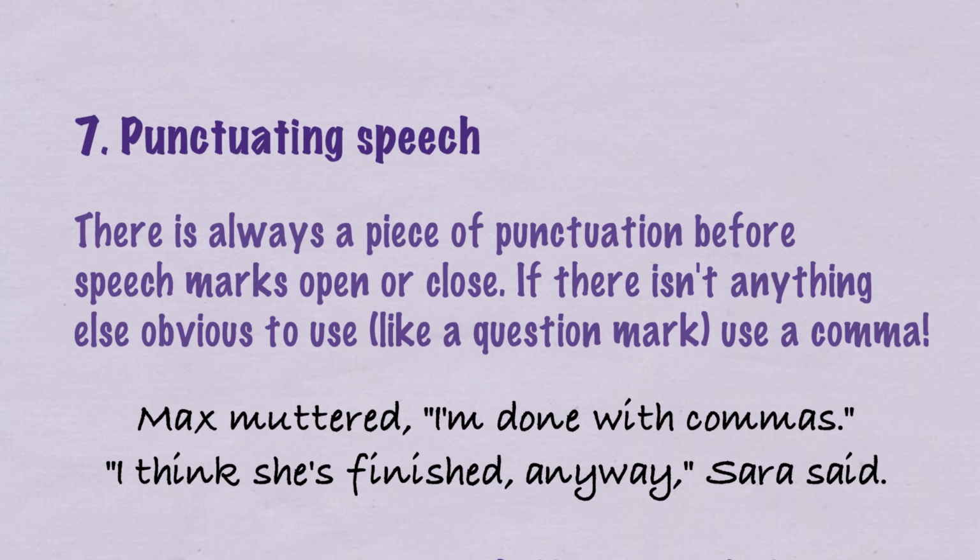In both these examples, you've got a reporting clause which tells you something about the characters speaking, and the reporting clause is actually part of the whole sentence. Sarah said doesn't make sense on its own. It needs an object. We need to know what Sarah said. It's part of the sentence. "I think she's finished anyway," Sarah said, even though some of that sentence is her words and some of it is the narrator. So you need a comma before the speech marks close that just links it all together and it's grammatically accurate.